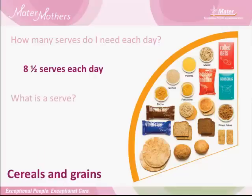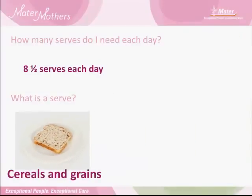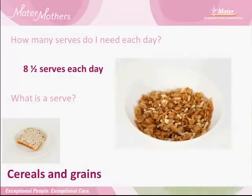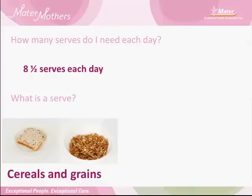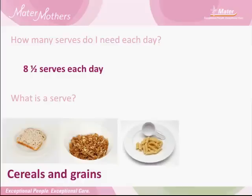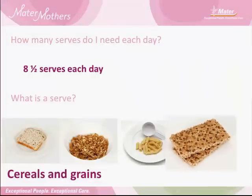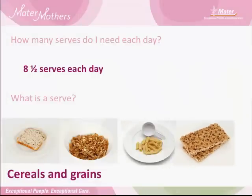A serve of cereals and grains is 1 regular slice of bread, 2/3 of a cup of wheat cereal flakes or 1/4 cup muesli or uncooked rolled oats, 1/2 cup of cooked pasta and 1/3 cup cooked rice, or 2 to 3 whole wheat biscuits. It is best to choose whole grain and low GI varieties.